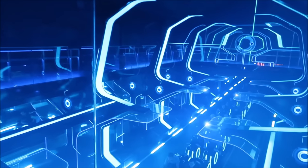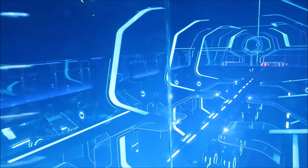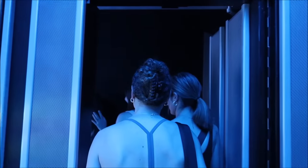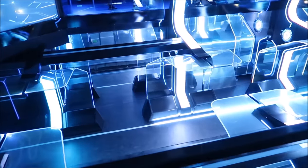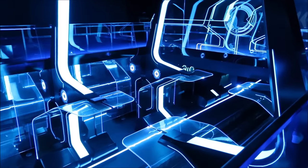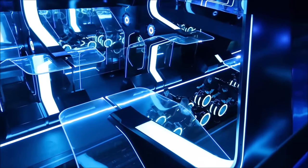Users, prepare to be digitized into the world of Tron. Wow! That was cool. Oh, nice. What? This looks so amazing. And it smells so good in here. Look, oh, we're coming into station.